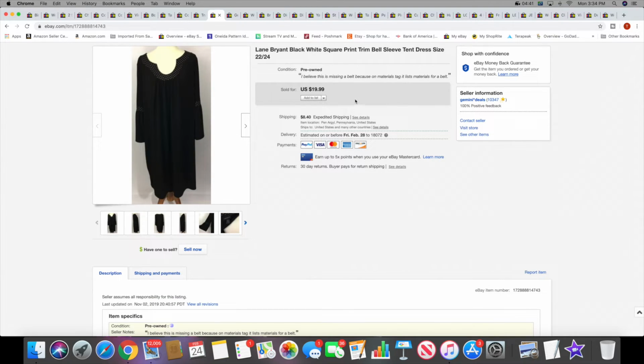All right, another item I've had for a while is this Lane Bryant dress. This sold for $19.99 plus shipping. I think it was missing a belt, so I did note that in the listing.